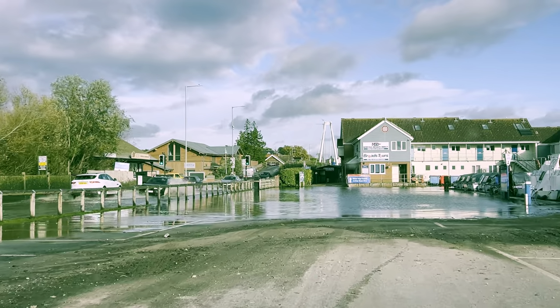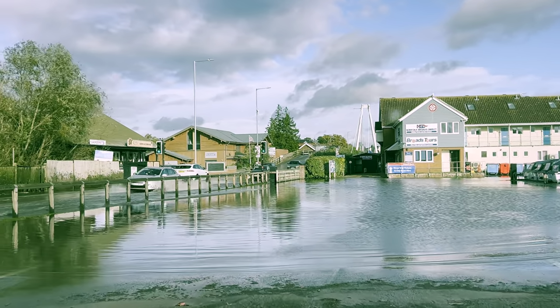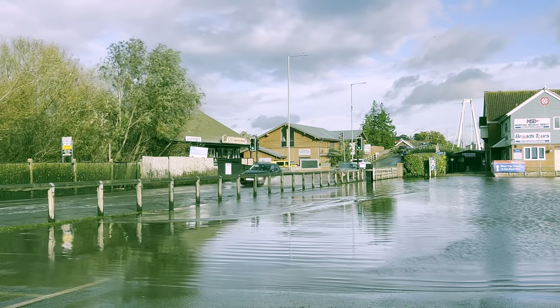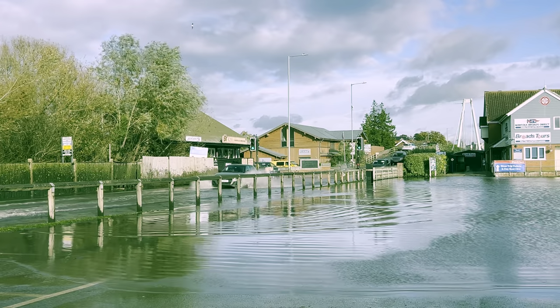So as you can clearly see, this is a normal car park. And yeah, the river's just gone straight across the road and joined the river at the other side of the road. Everyone's having to come through, and it's absolutely crazy, as you can see.